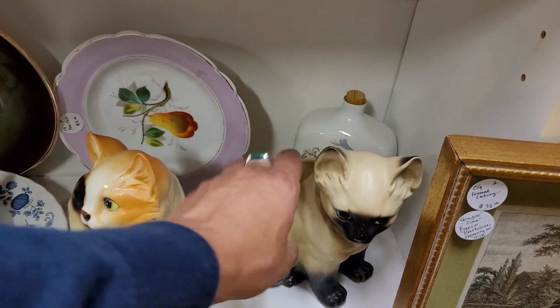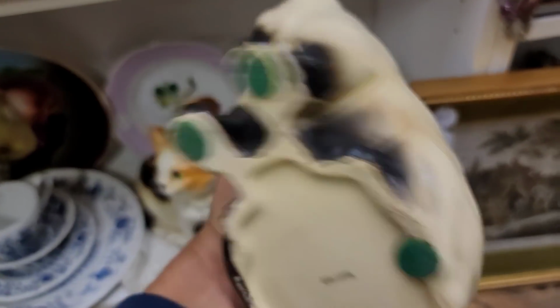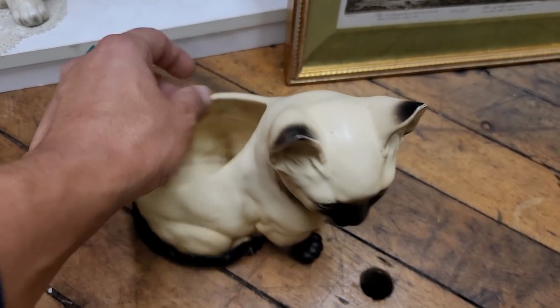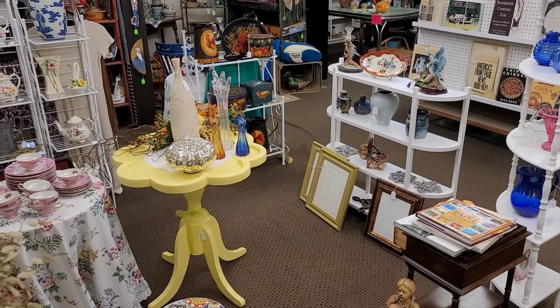Down here, ooh, almost, Michael, almost. Little Siamese planter. I do believe that that is Napco printing. They have a very specific, it's almost like a typeface print to it. Their model numbers. Again, fair for a collector, just not for me as a reseller.